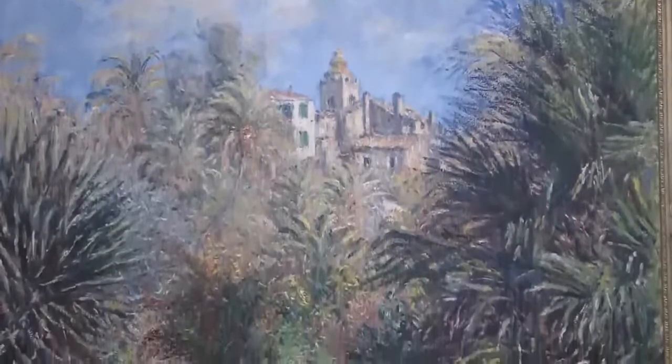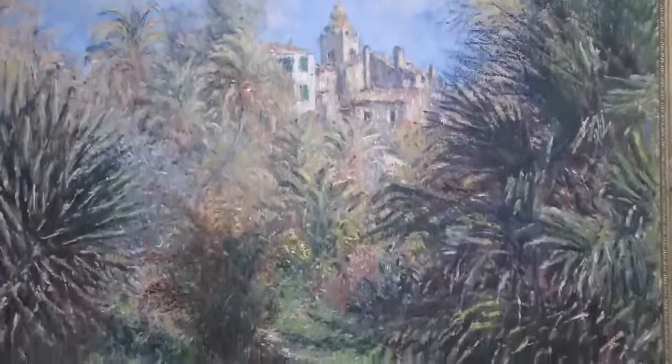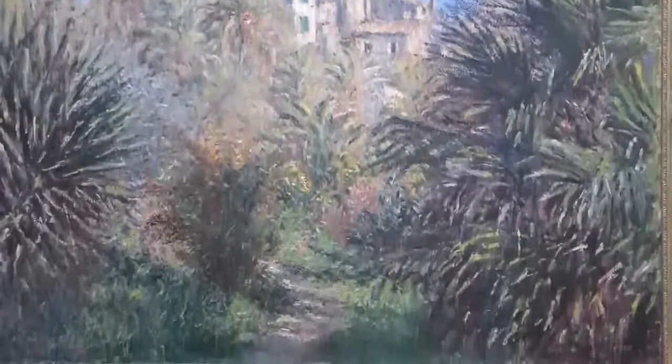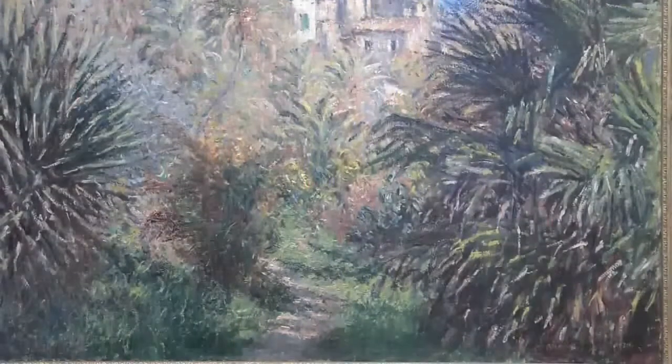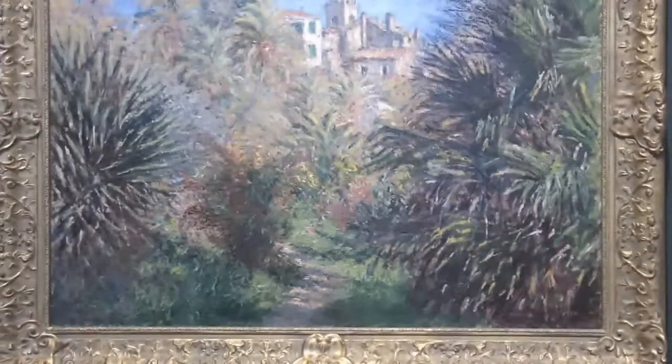Mr. Long, I love the associations you're already making. Awesome. What colors do you see? Okay, what about the lines? What do you notice about the lines? Are they small lines, big lines?